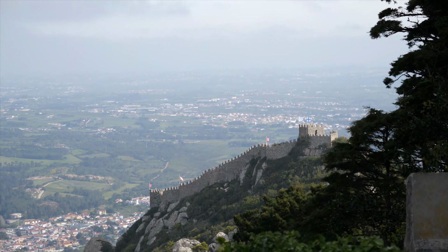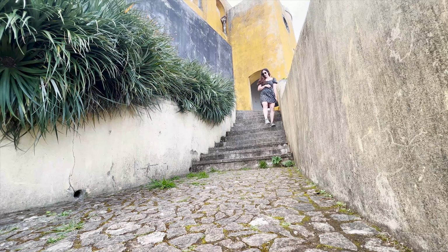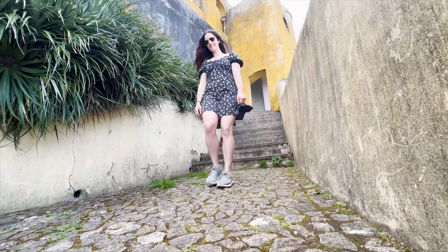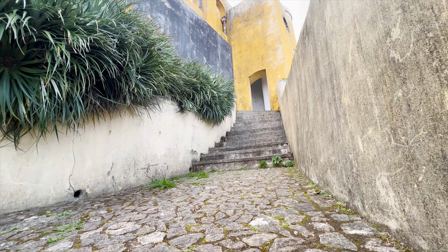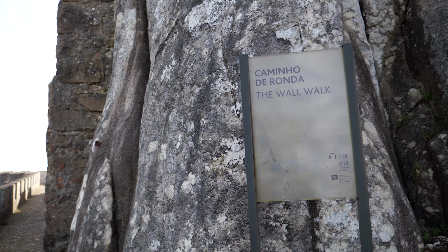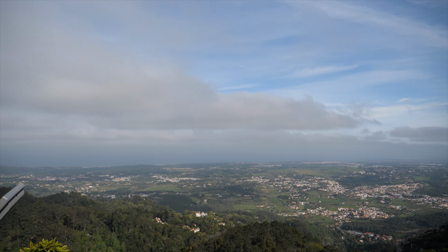I had already pre-purchased my ticket online, so I was able to scan in and get inside quickly. There are two different ticket options. One allows you to explore the exterior of the castle and also gives you access to walk around the gardens. The second option gives you the same access as well as being able to go inside and explore the castle.